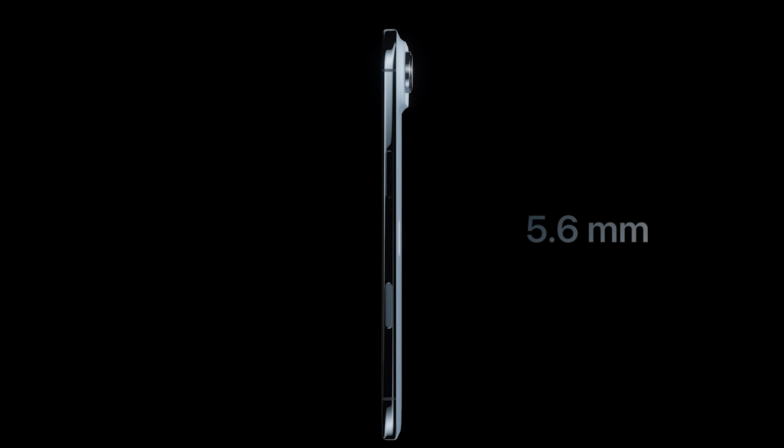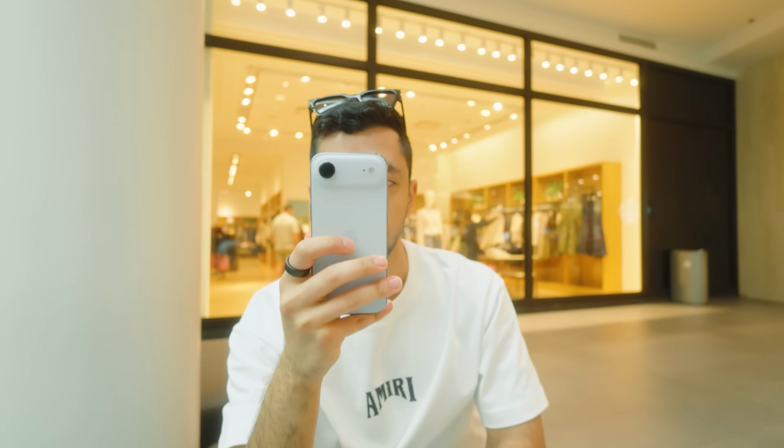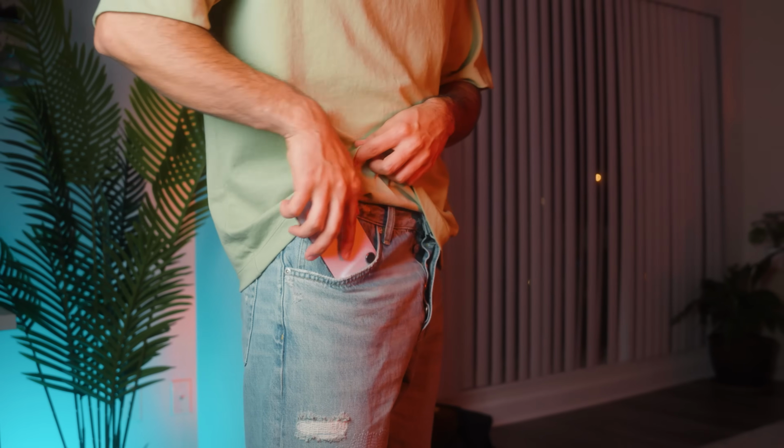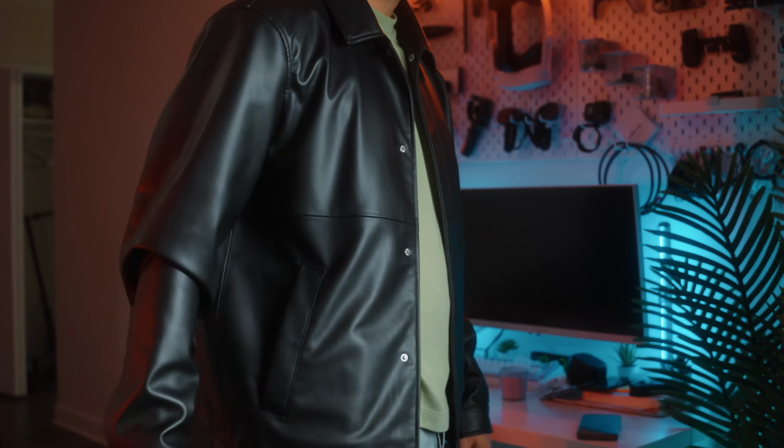And here's the best part. It's also Apple's thinnest iPhone ever, just 5.6mm. That's thinner than some wallets. When you hold it, it almost disappears in your hand. Slide it into a jeans or jacket pocket and you barely notice it's there.